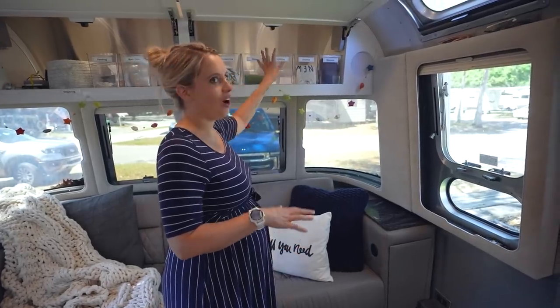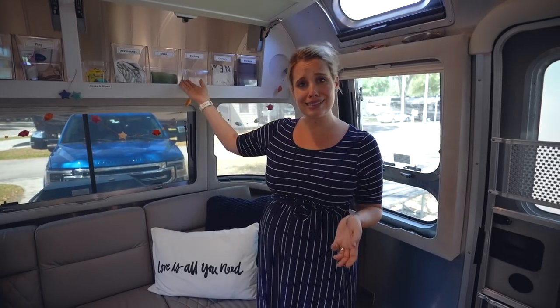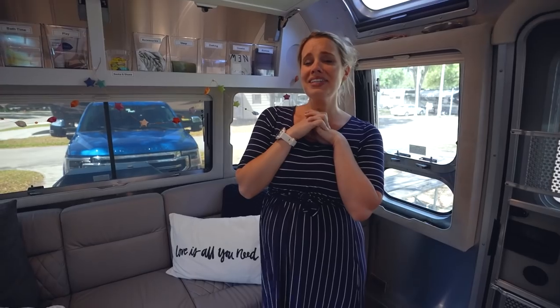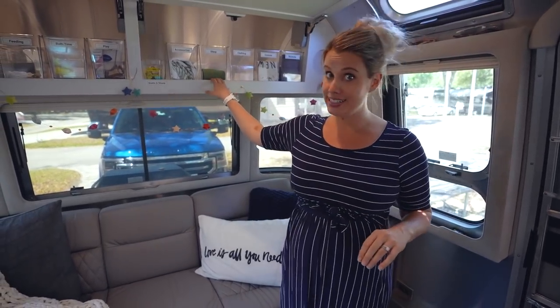We have created almost completely empty space to add all of Baby's things. So from blankets to onesies to clothing to sleep, accessories, shoes, all of the cute things. They're gonna be going right up here for quick and easy access.